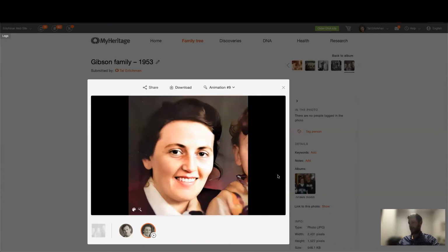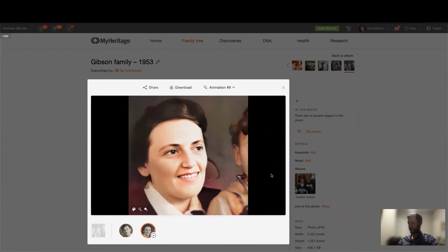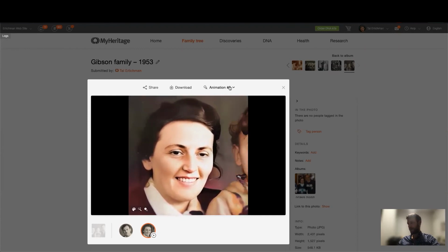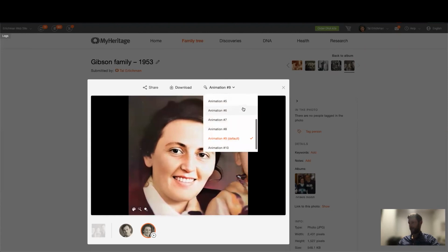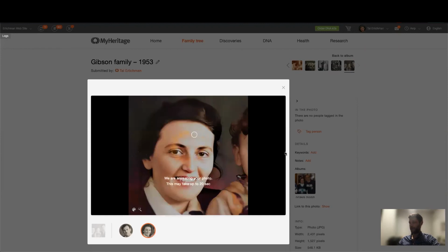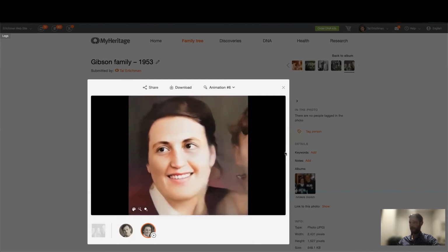Let's let it load for a second. You can see when the photo is colorized, the results are really nice. Let's see another one with a different driver. Personally, I usually go and colorize the photo first if it's a black and white photo, and only then I trigger the animate button. It makes a much more real feeling to the video, to the animation.